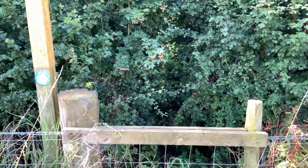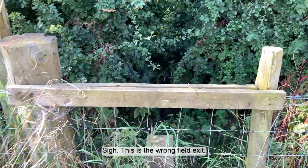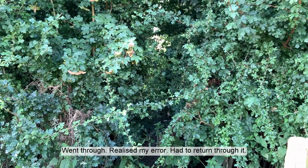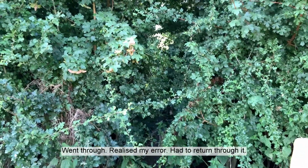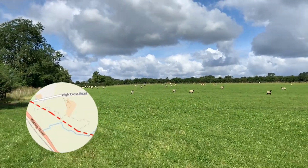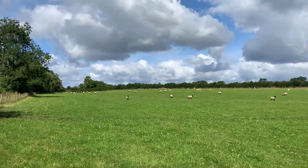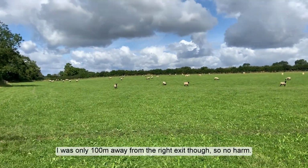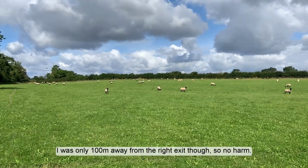You might think I'm kidding sometimes when I say some passage routes are harder than others. This is quite overgrown. This is going to be a heads down, hope for the best, and hope there's not a sharp bramble in the way. And it turns out that side path I was taking there actually wasn't the right way out the field anyway. So I went through it and went, no, this is wrong, and I had to come back through it. So scratched myself up, oh, for no reason at all.